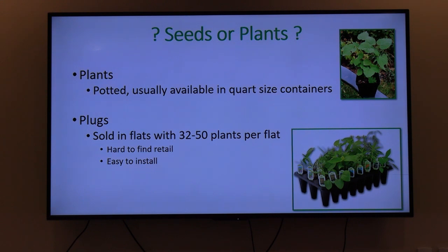Now, one of your resources is Prairie Moon Nursery, and you can mail order plants in plug trays from them, and I'm sure there are others as well. Hopefully nurseries will start realizing that this is a good thing to do. I'm not sure if they will, because I don't know how profitable it would be. They buy them in the plug trays and then transplant them into the bigger pots and then sell them for a lot more.